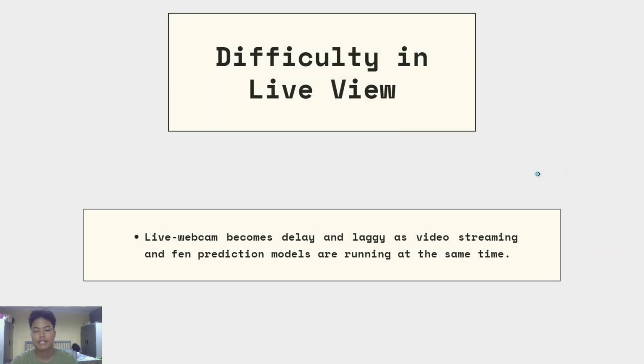So what is our difficulty in live view? The main thing is that the live view becomes so delayed and laggy as video streaming and the prediction model are running at the same time. When we first used the LightGBM-like machine learning model, the live view was so delayed and laggy that we couldn't even use the prediction model, because it delayed around 5 to 10 seconds, so it was not working efficiently.